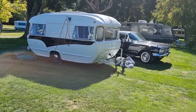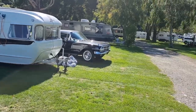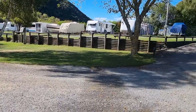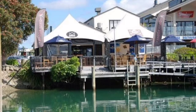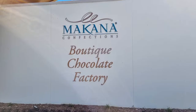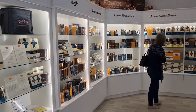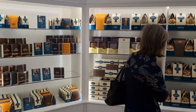Last week when you joined us, we had just arrived at Picton and we decided to stay at Parkland's Holiday Park, which is by the marina in Picton. Beautiful park, lovely clean facilities, it was great. Then we went to Jolly Roger and had a fantastic meal. Big meals, I mean just look at the size of these. And after that we went to Makana Boutique Chocolate Factory, and of course being there we had to make a few purchases. They were just absolutely lovely.